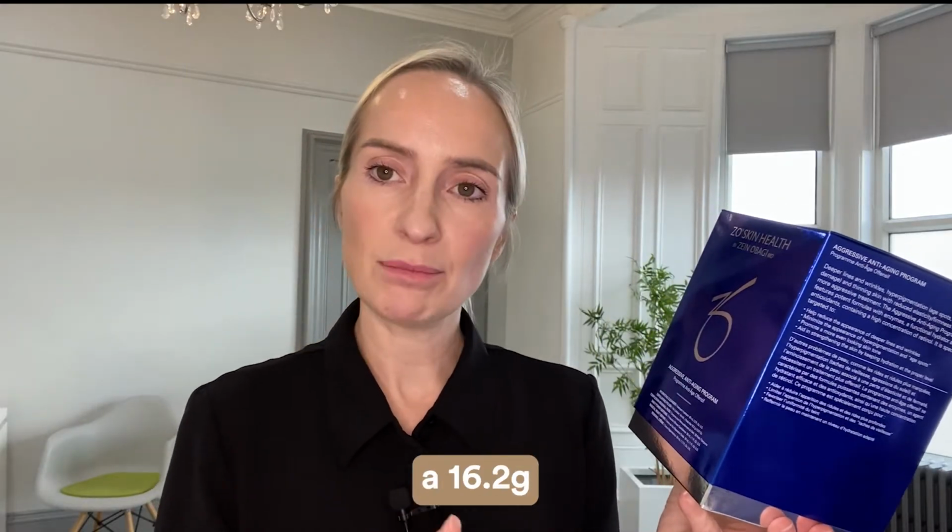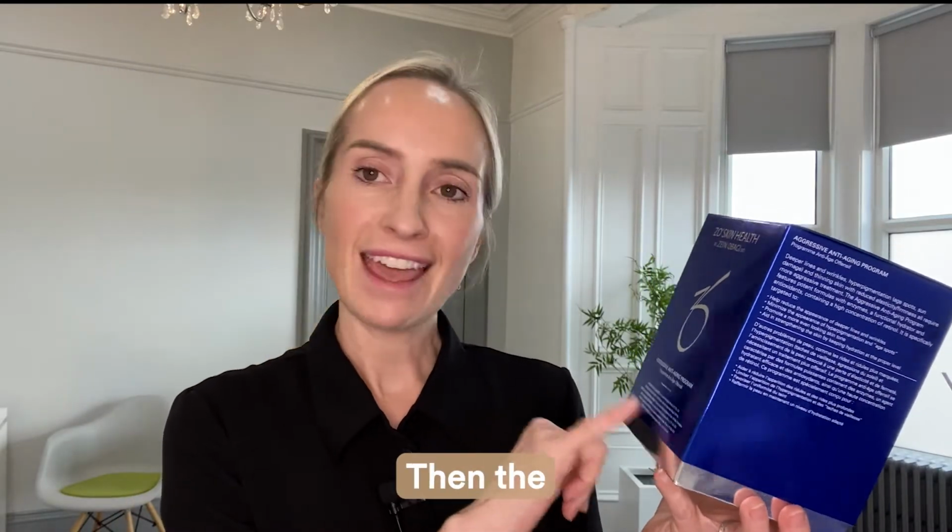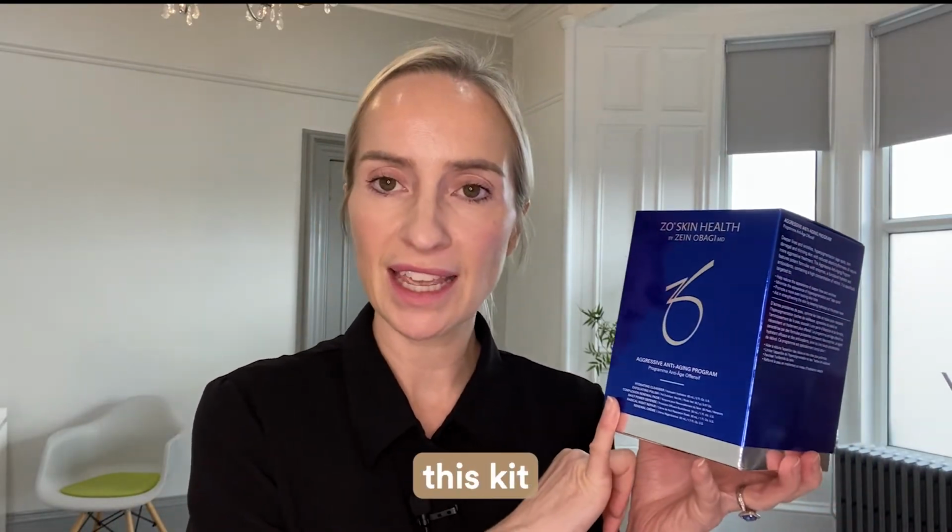Then you get 16.2 grams of exfoliating polish, which is a travel size and can be used a few times a week at your own preference. Followed by the Complexion Renewal pads. There are 30 of those in this kit. And then 30 ml of Daily Power Defense, which is our go-to product for skin hydration, cellular turnover and barrier repair.